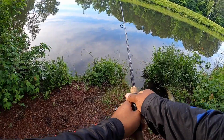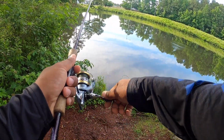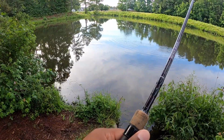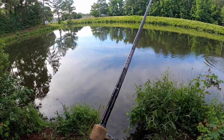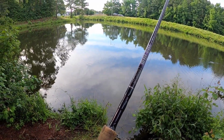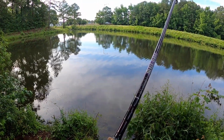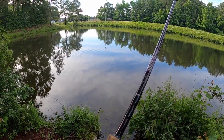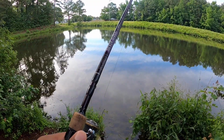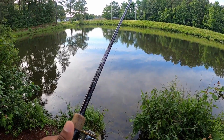I haven't seen them since they swam off together. Maybe like a couple minutes ago. But I don't think they're going anywhere. Whoa. Splash right here. And there's some big bluegill right here. Okay. I don't think this is the same bass. Little 1 pounder right here.